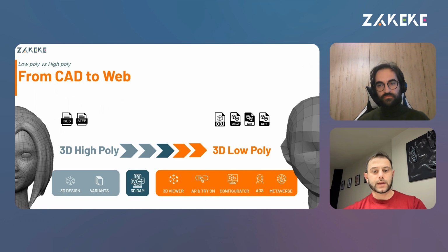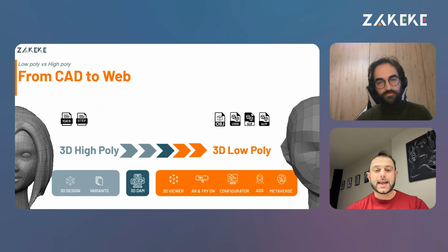Okay, thank you, Leonardo. So here we can see how we can do that. It's very important for a company to approach 3D in a different way, with a 3D centric approach, and to start to implement a 3D office inside your company. But it's very hard, because some companies can have a 3D office inside, but generally they design with CAD files, so with high poly 3D. We can't use them in the e-commerce part because the weight of the file is very high, and we need to transform them into a low poly file.